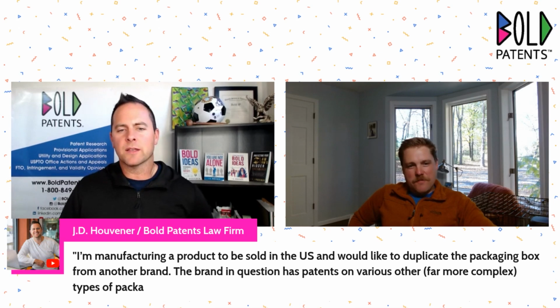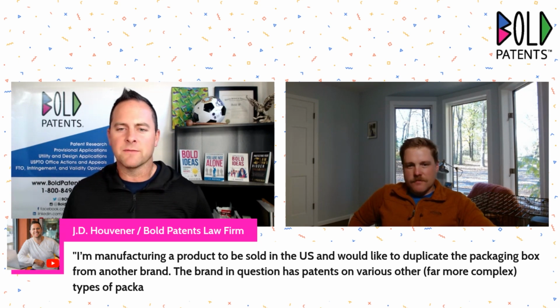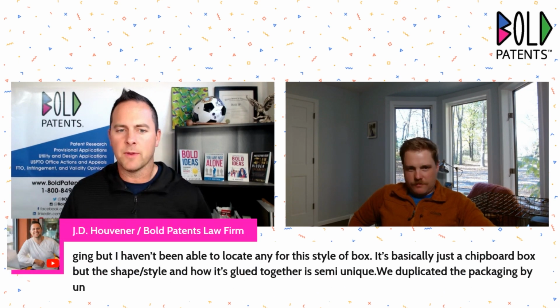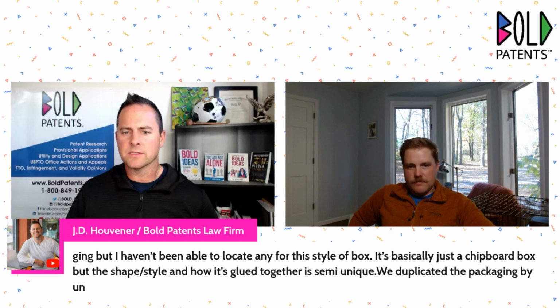I'm manufacturing a product to be sold in the US and would like to duplicate the packaging box from another brand. The brand in question has patents on various other, far more complex types of packaging, but I haven't been able to locate any for this style of box. It's basically just a chipboard box, but the style, shape, and how it's glued together is semi-unique.